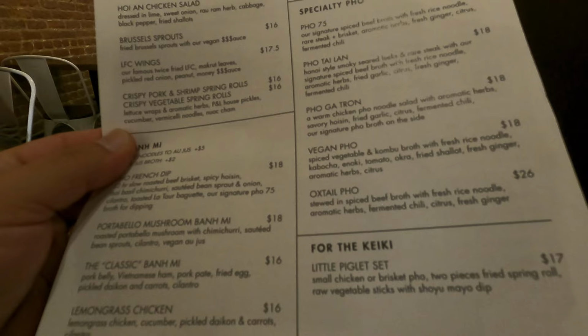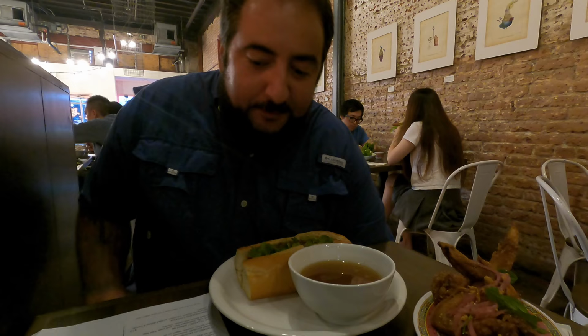Okay, so I'm at another favorite restaurant of mine here in downtown Honolulu, the Pig and the Lady, which is considered Vietnamese fusion. And the two most popular dishes from the lunch menu are what I got right here, which is the pho French dip, and also the LFC wings right here. And they're both really good. So when you guys come here to downtown Chinatown, make sure you try out the Pig and the Lady.